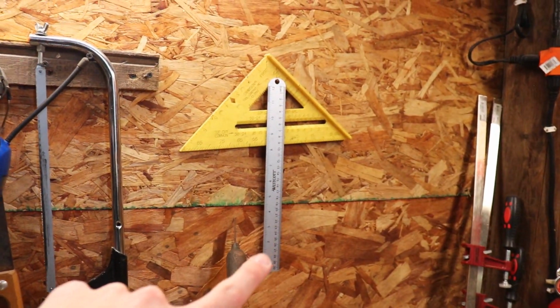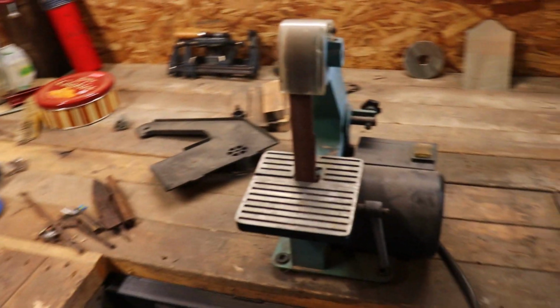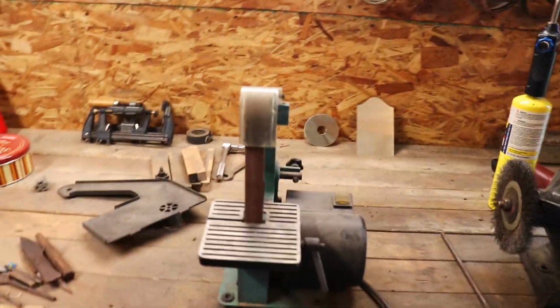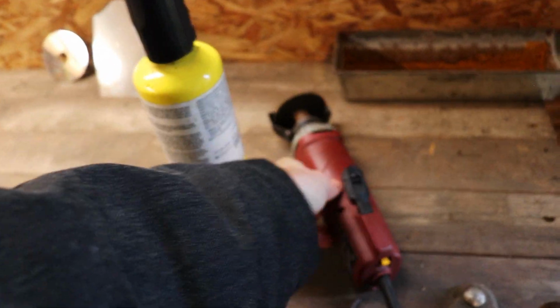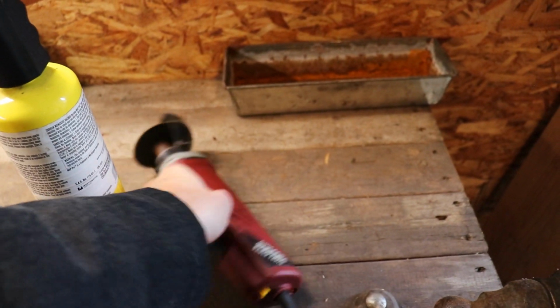This metal ruler that I never even use, because I got this much nicer one at an auction. But yeah, I bought that new. And the blades obviously new. This was brand new. All of those. That's seriously about it. I mean, okay. This little cut-off grinder here, it's a little Harbor Freight one. Chicago Electric one. New.